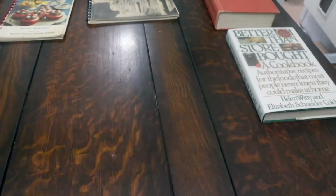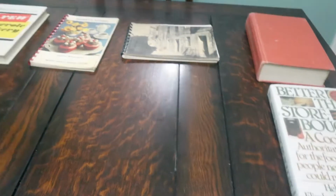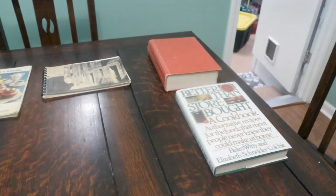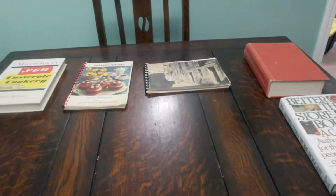Okay, so I don't have any cookbooks from the 80s or 90s. I consider the 70s the latest that I'll go. But let's sit down and talk about where you can find vintage cookbooks.